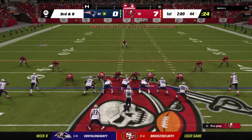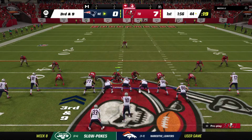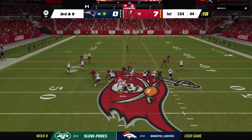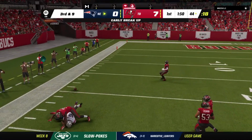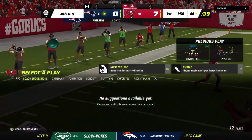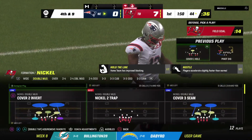And now on 3rd down, they'll need to get it to the 36 to pick up the first. Here's Herbert, and this pass broken up. Excellent coverage there on 3rd down, as that was not an easy one to hold on to.